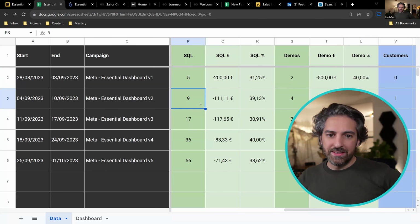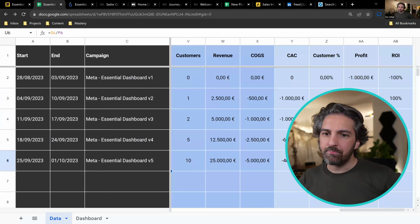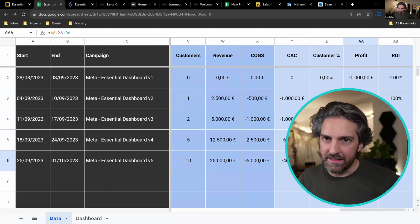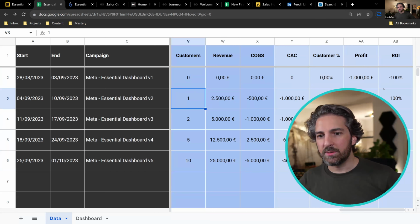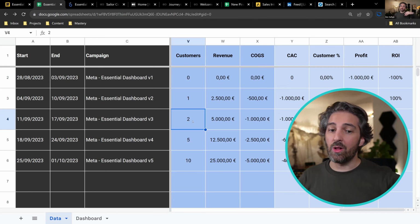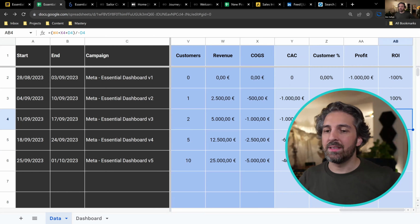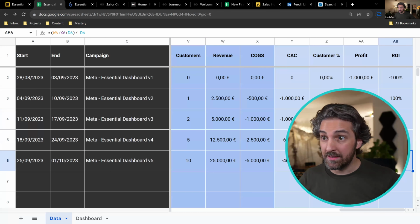And we see how that percentage of people that we qualify is getting better. Our demo conversion rate stays fairly the same, but our profit from campaign to campaign significantly increases. Here there are very small steps from 0 to 1. That is the difference between losing all of your money and doubling your money. And then here we had 2 sales, but we also spent a lot of money, and therefore we still just doubled our money. And then stuff is getting more consistent, and we are making proper return on investment.